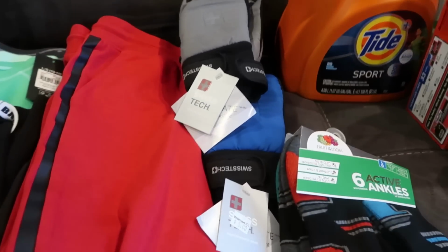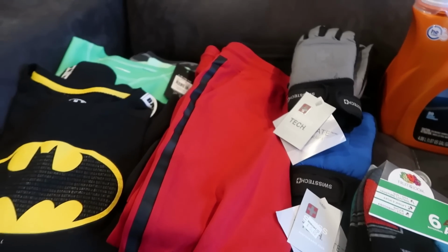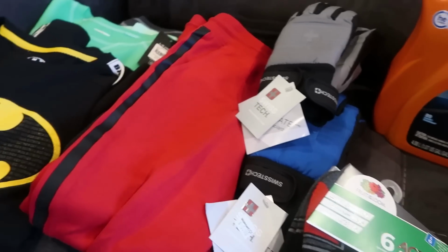Okay, so now moving on to some clothing for Peter. That boy is just growing and growing and growing.